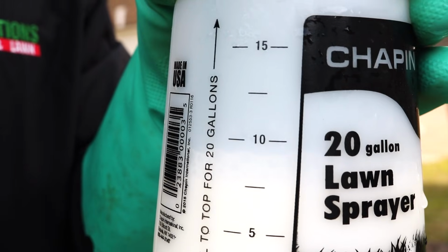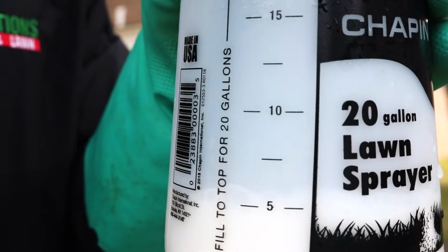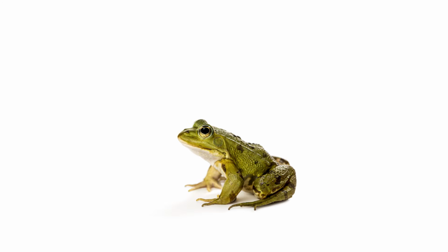As you make your application, keep an eye on the amount of product you have left in the sprayer's reservoir. When the liquid in the reservoir runs out, no more product will be applied. Remember, this is to effectively treat common insect pests that frogs and toads feed on. If you remove their food source, you'll encourage them to leave, putting a significant dent in your amphibian problem.